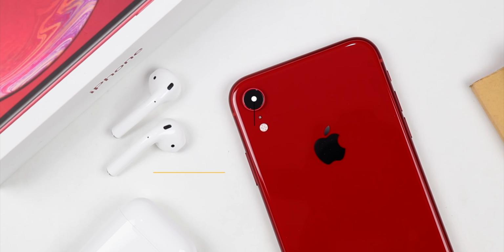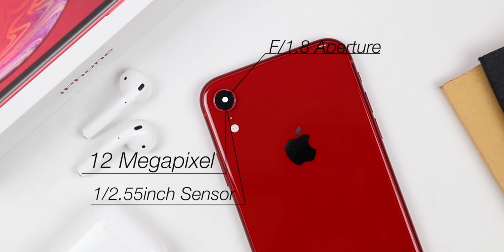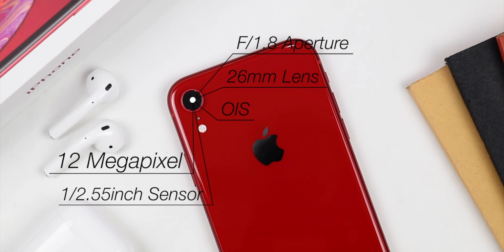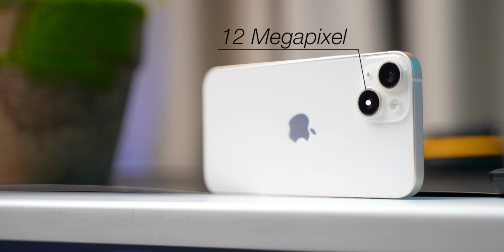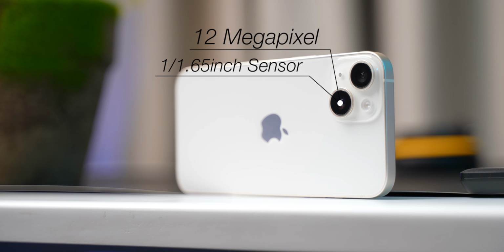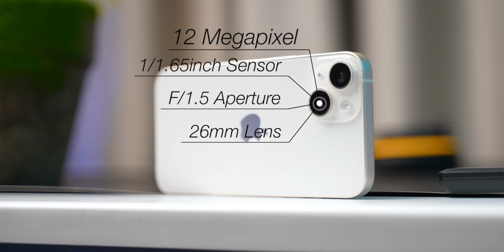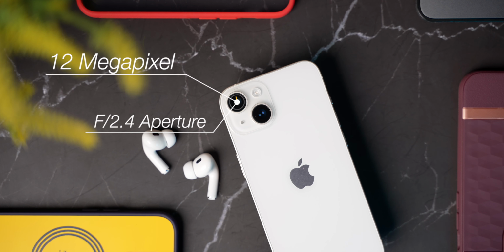iPhone XR had a single 12 megapixel camera on its back with a sensor size of 1/2.55 inch, f/1.8 aperture, 26mm lens and optical image stabilization. Whereas the iPhone 14 gets dual 12 megapixel sensors on its back, where the size of the main image sensor is much larger at 1/1.65 inch. It gets f/1.5 aperture, 26mm lens and sensor shift image stabilization. The secondary camera gets another 12 megapixel sensor with f/2.4 aperture and a 13mm ultra wide angle lens.